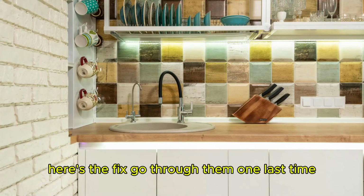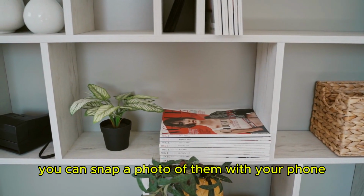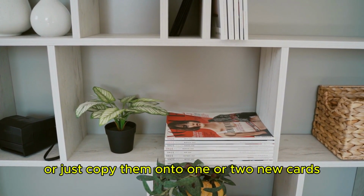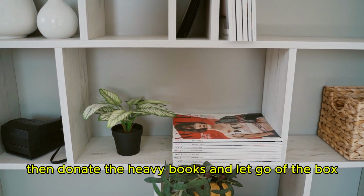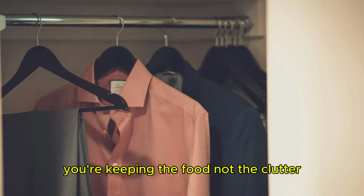Here's the fix. Go through them one last time. Pull out the few recipes you actually make. You can snap a photo of them with your phone and put them in a digital folder, or just copy them onto 1 or 2 new cards. Then, donate the heavy books and let go of the box. You're keeping the food, not the clutter.